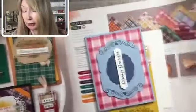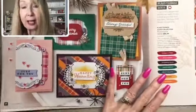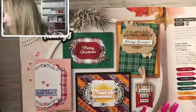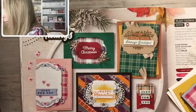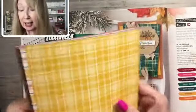I know we're going a little long today, but that's because this is our walkthrough. And this one, I think I've showed you a lot of parts of it, but I've never been able to open the catalog with you. It's the Plaid Tidings suite, and I love this suite. So much to love. And number one, the plaid paper. Plaid Tidings paper. Oh my gosh.